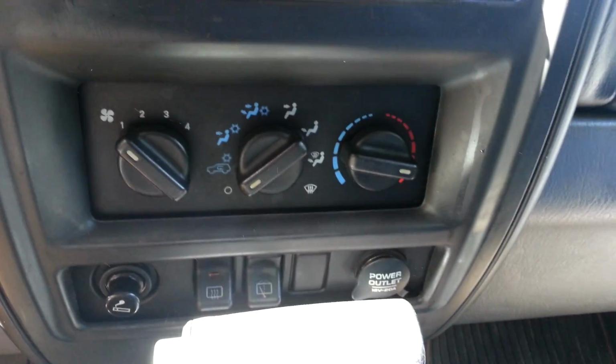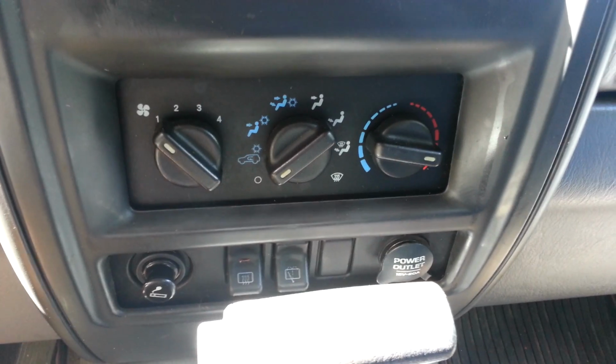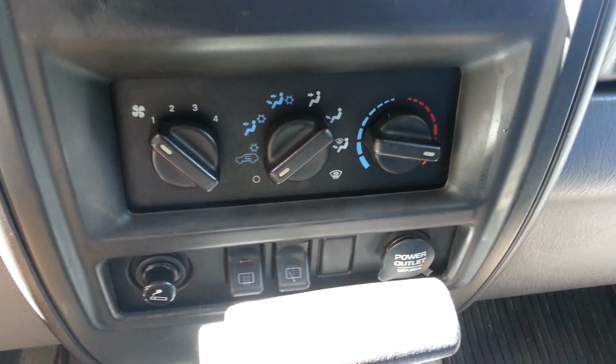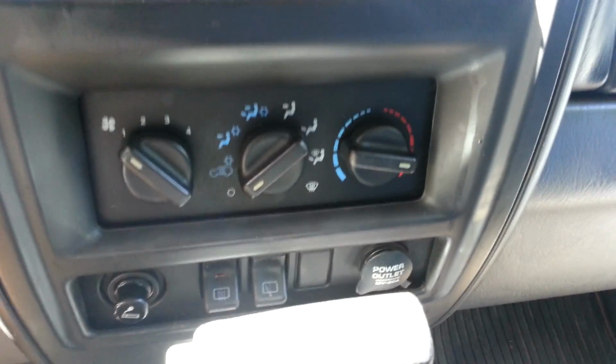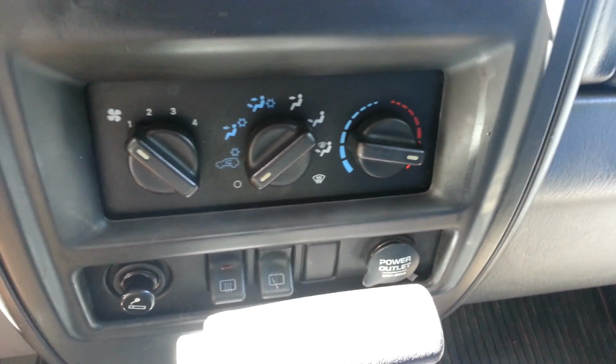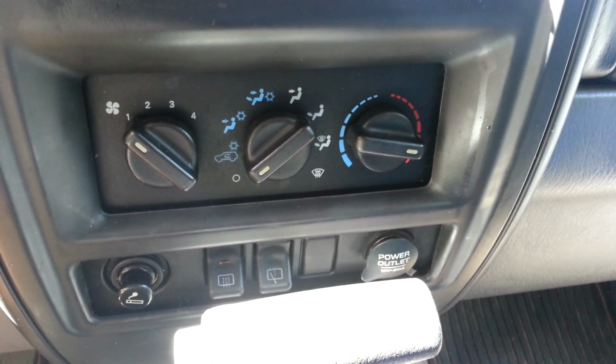Like any Sport, really, you have cruise control, pretty standard. You do have air conditioning, although in this Jeep it does not work. I'm pretty sure it just needs a compressor. It's not kicking on. A compressor is fairly inexpensive if you want to worry about it. If you don't want to worry about it, fine. I'm not going to fix that.